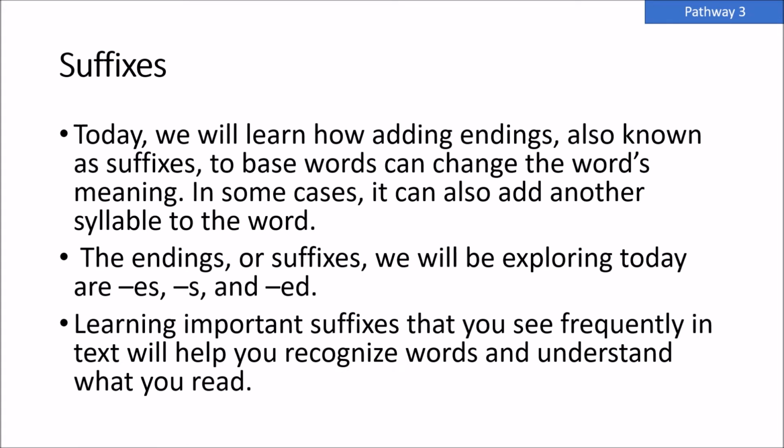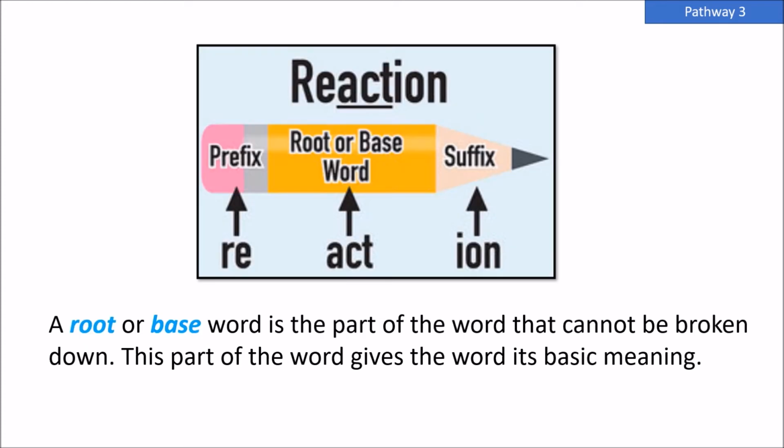Learning important suffixes that you see frequently in text will help you recognize words and understand what you read. A root or base word is the part of the word that cannot be broken down. This part of the word gives the word its basic meaning. So if you look at the example above, the word is reaction, and the root or base word would be act.